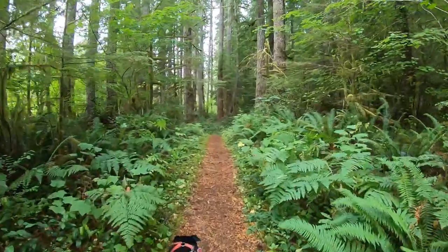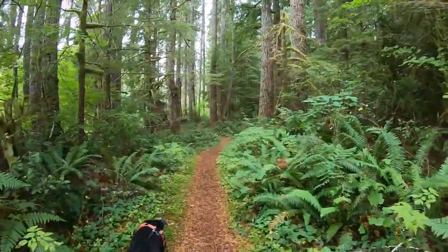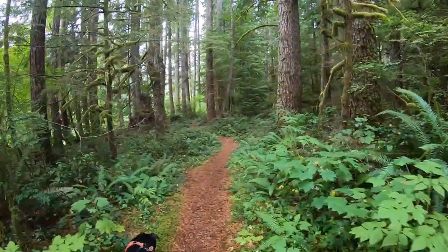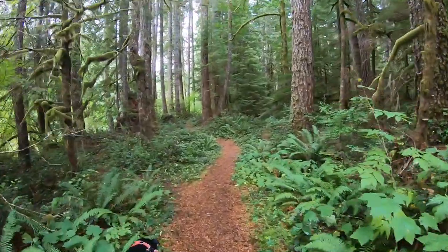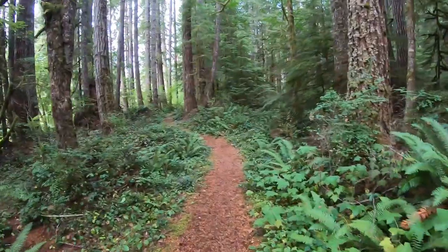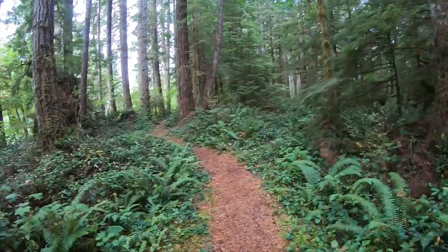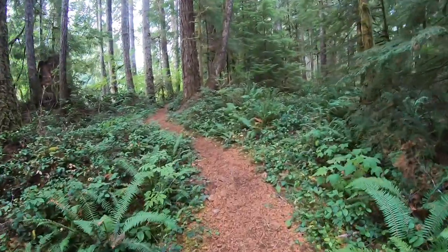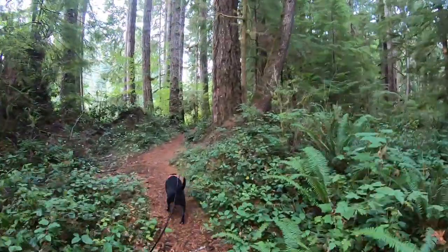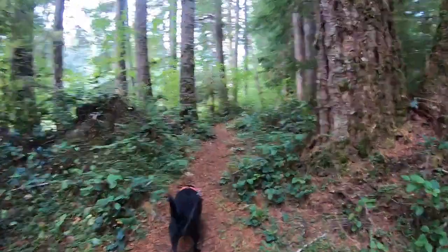It rained on and off yesterday, so everything's a little damp. It's kind of chilly. I've got long sleeves on. Yesterday it was cold with the rain, but we'll see if we can see the river when we get there. I don't think this trail actually takes you to the river, but we'll look over the cliff here in a minute and see if you can see the river. I can hear it.